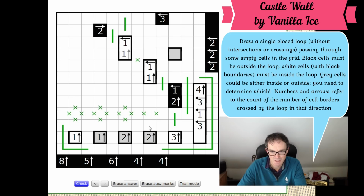And look what's happened as a result of this. This two clue here is now fulfillable. This must be a line segment. It's the only place the line segment can go in this stretch. And that means this one clue is suddenly interesting, because this hits a boundary. It's going to turn. That's going to consume the clue. So we can put in some X's this way.